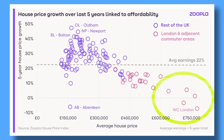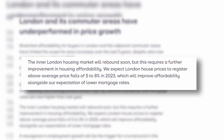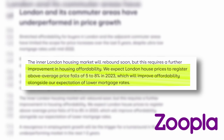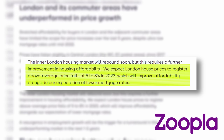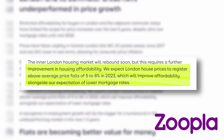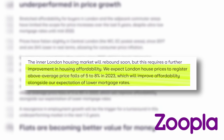So could this be the end of the crazy London property market? Well, I'm not quite so sure, but definitely let me know your thoughts below in the comments. Anyway, Zoopla reckons that London house prices will see a 5 to 8% decline, as they think that the lower house price areas of the market will actually be a lot more resilient, and that definitely makes a lot more sense as first-time buyers search for bargains and might get priced out of certain markets.